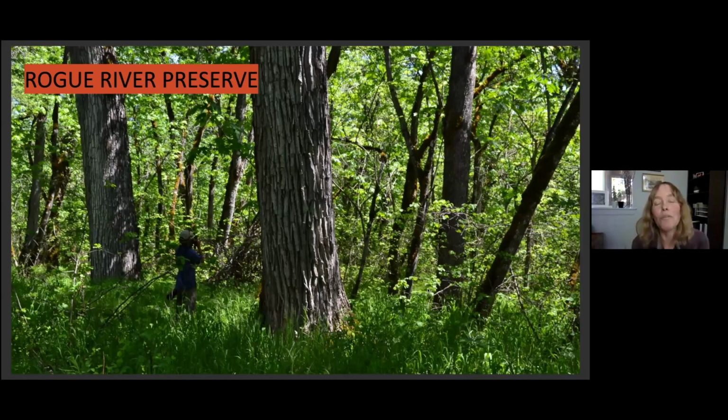Okay, we're back to Red River Preserve again. So this is a picture from the deep and bright and gorgeous floodplain forest. Look at those big cottonwood trees, which provide wonderful habitat for great horned owls and flying squirrels. Here is a biologist actually conducting a point count survey.